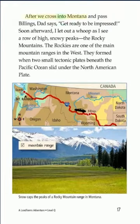After we cross into Montana and pass Billings, Dad says, "Get ready to be impressed." Soon afterward, I let out a whoop as I see a row of high, snowy peaks, the Rocky Mountains. The Rockies are one of the main mountain ranges in the West. They formed when two small tectonic plates beneath the Pacific Ocean slid under the North American plate.